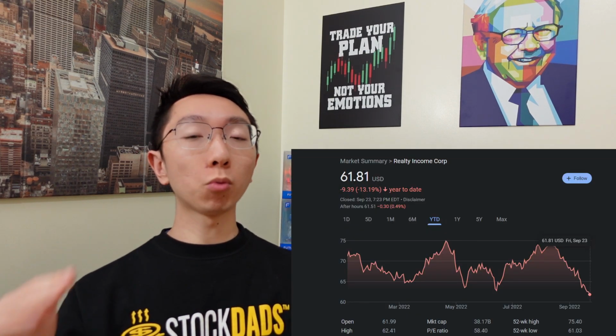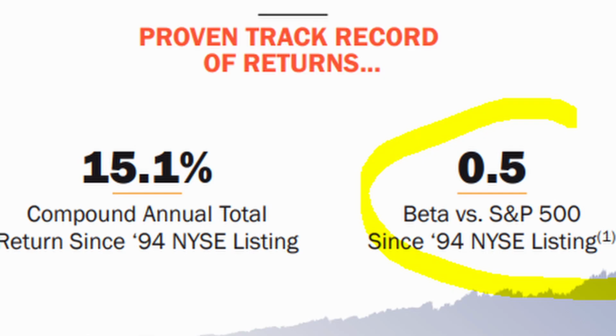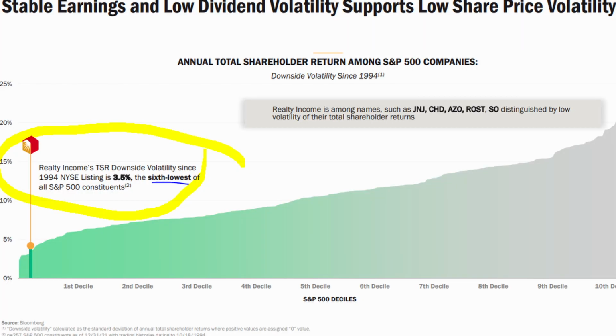Now, as far as the share price goes, it's done pretty well throughout the 2022 bear market. It's been around $60 to $70. And I think this is a good entry point. If you look at how volatile this stock is, it's not at all, right? If you look at the beta, this is a measure of how volatile the stock is. It's 0.5, suggesting it's about half as volatile as the average overall stock market of the S&P 500. For the most part, it's not going to fluctuate that much.